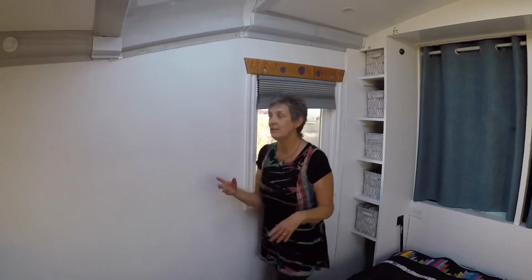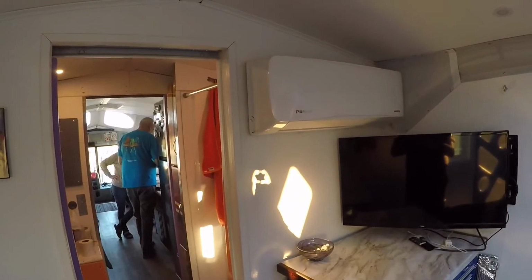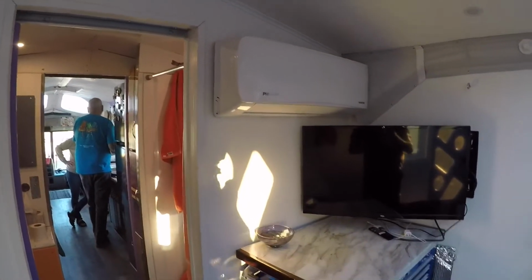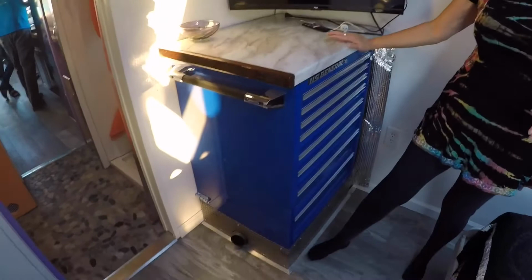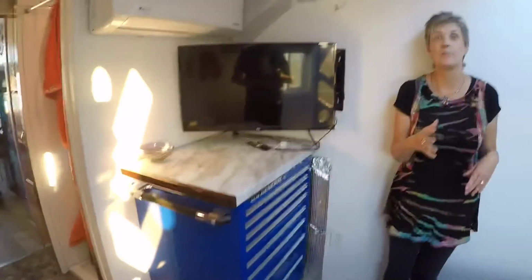The other thing we did for comfort is we put the mini split back in here. Oh. That way, if it ever does get super, super hot, we can shut that door, and we're only cooling a third of the bus. Right, and instead of using all of the power. Yeah, and it doesn't tax our solar system. Okay. And then we did just put in a second diesel heater back here, just because we were having troubles getting the warm air back in here. And so that is working out really, really great.